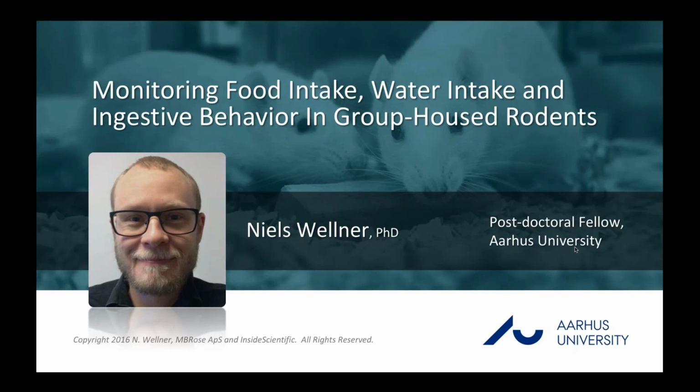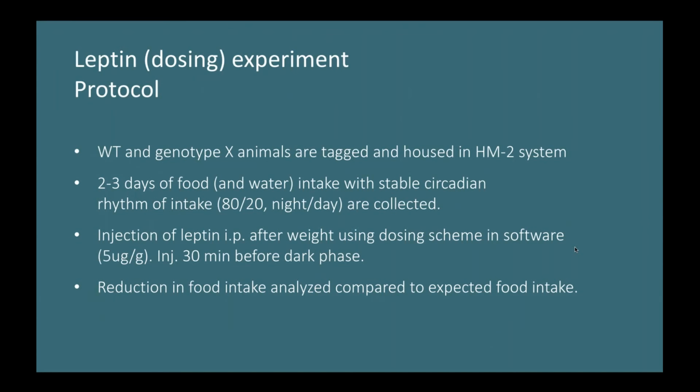I'll take you through the last two experiments we've been doing in the HM2 system. The first one is an acute dosing experiment, the leptin test, and just to make sure we're on the same page, I would just quickly mention that leptin is a signal from the adipose tissue to the brain, signaling satiety. So it's a signal on whether you should eat more or not, basically. So high levels of leptin will, sorry, will stop you from eating. So just to make sure we are on the same page.